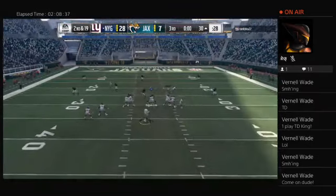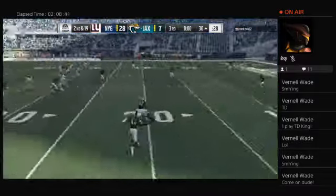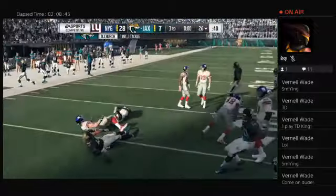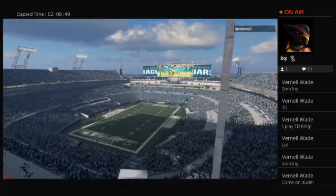On play action, it's Manning. Flush to his right. Looking for his receiver, Sharp, and it's intercepted. Picked off by Barry Church. And he brings it back to right around the 26-yard line.